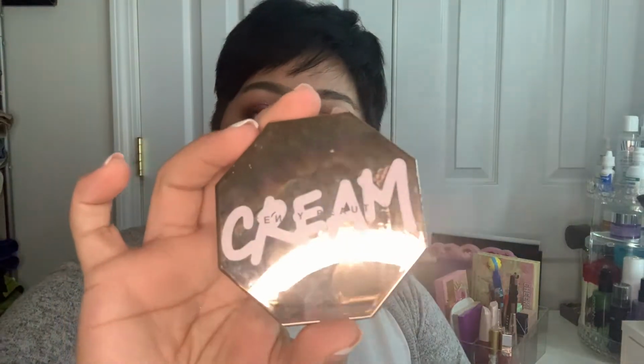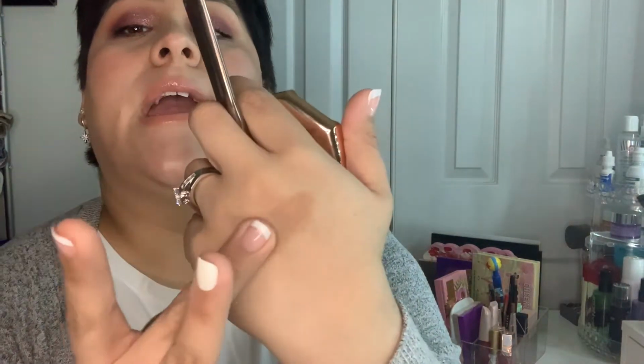So this is the Fenty Beauty Cream Bronzer. I have the shade 02 Butter Biscuit. I just love this formulation. You can't overdo it with this. It's so pretty. Like again, this is the shade 02 Butter Biscuit. I love how it looks on my skin. It's not super dewy. It's more of a contoury kind of bronzy.